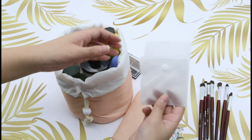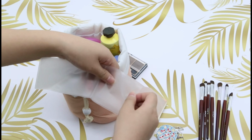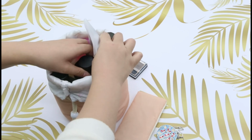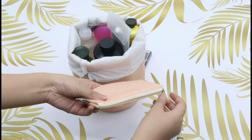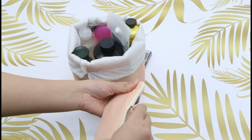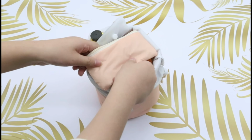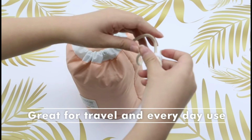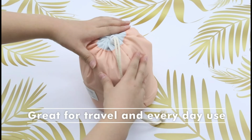other small items. The bags are made of high-quality polyester fiber with waterproof coating, so they are durable and easy to clean. They are also portable, lightweight, and waterproof, so you can carry them anywhere and keep your stuff organized. This is a perfect gift for any woman who loves makeup and skincare.